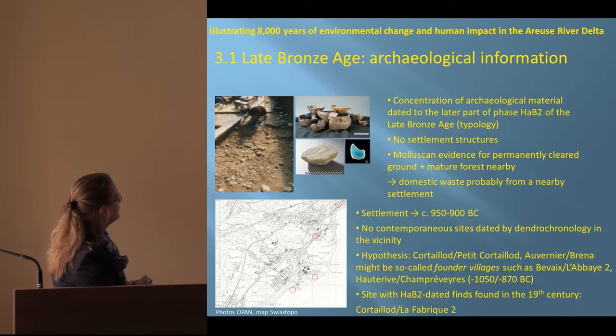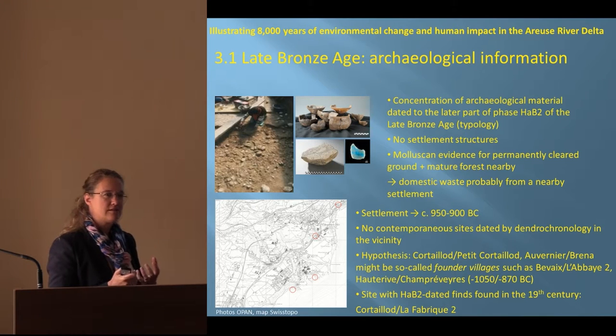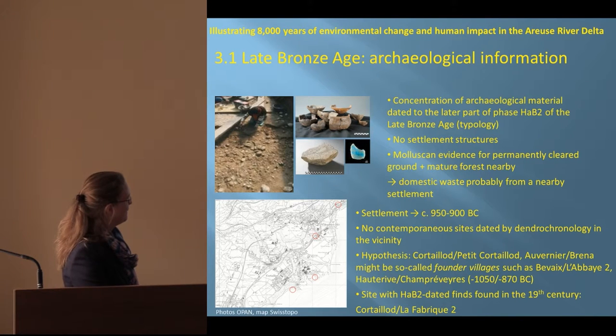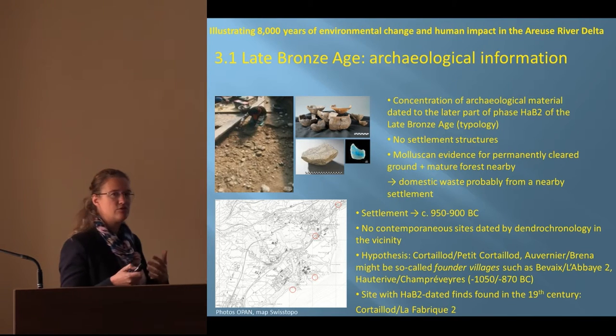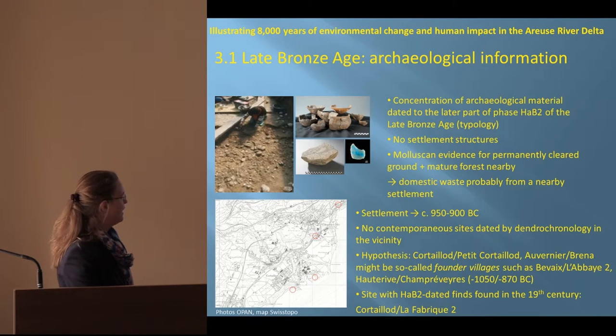This is what we have from the Late Bronze Age. It's a concentration of archaeological material, about 15,000 potsherds, actually. It's one of the largest terrestrial complexes that we have. There are no settlement structures that go with it, but we were still able to decide that this is domestic waste, probably from a nearby settlement. And the Molluscan evidence shows us that there's quite a lot of permanently cleared ground around, but also mature forest. So what we have is a settlement that was situated here between 950 and 900.